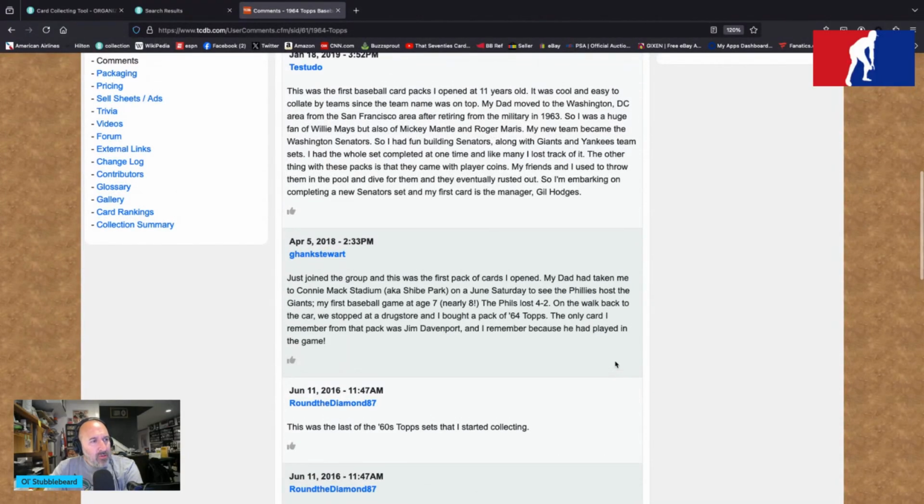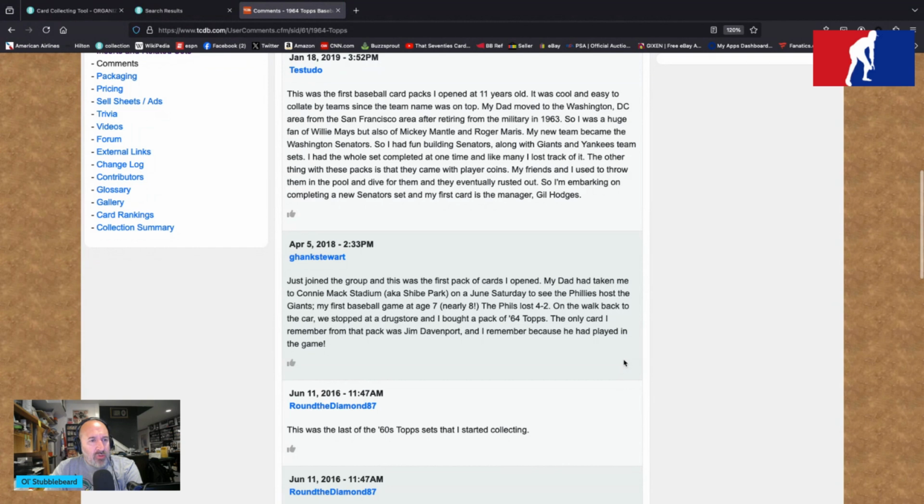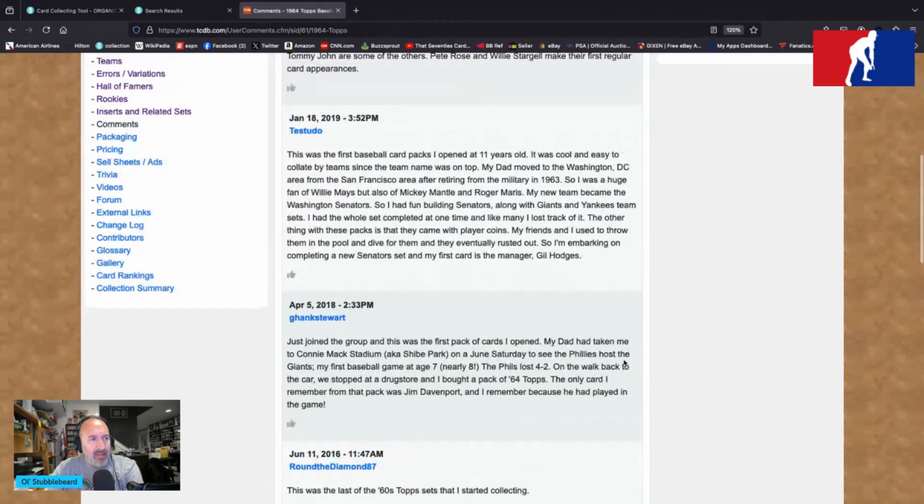G. Hank Stewart, I'm not sure what the angle is there, says, just joined the group, and this was the first pack of cards I opened. My dad had taken me to Connie Mack Stadium, a.k.a. Shibe Park, on a June Saturday to see the Phillies host the Giants. My first baseball game at age 7, nearly 8. Phillies lost 4-2. On the walk back to the car, we stopped at a drugstore and I bought a pack of 64 Topps. The only card I remember from that pack was Jim Davenport.